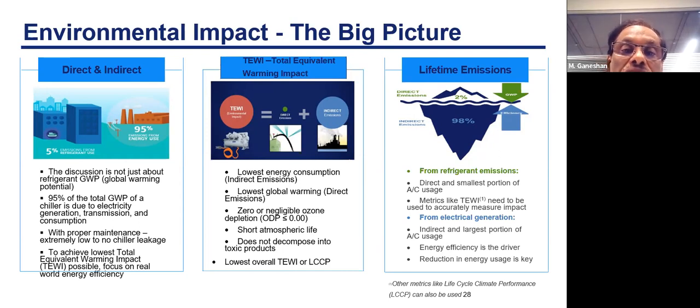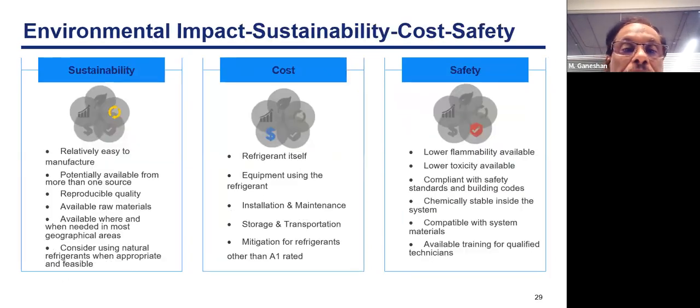So this is where, even though we use the lowest global warming potential refrigerant, it can consume more power. That means indirectly it is going to give more trouble to us. So this is where we need to thoroughly test each and everything before we jump to any conclusion.